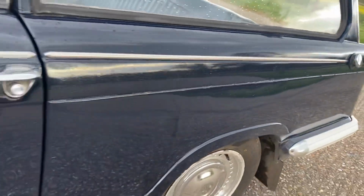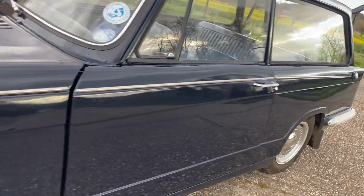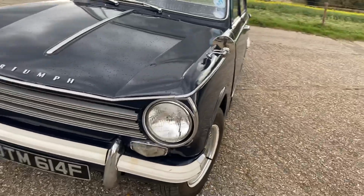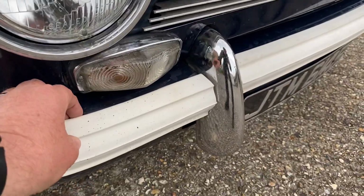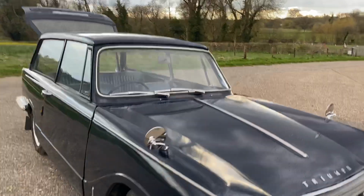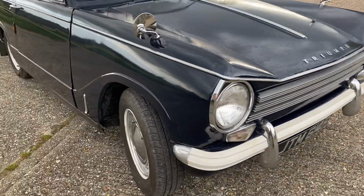So I'll continue around the car, and in fact at this point I can slowly go around the car and show you that the condition is excellent bodywork. It really is lovely paint. No doubt it's been painted. The chrome is bright. This particular model had almost like a plastic, rubberized cover, and good overriders on the front, which I can show you.